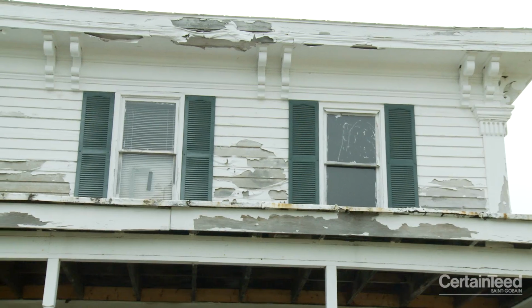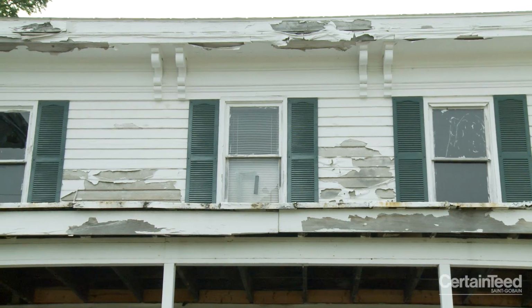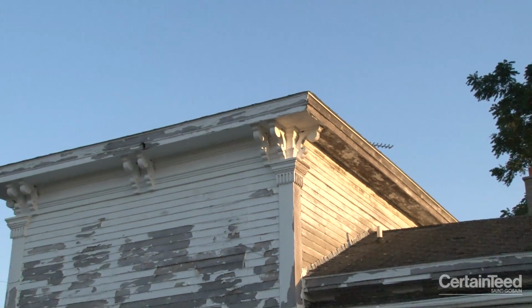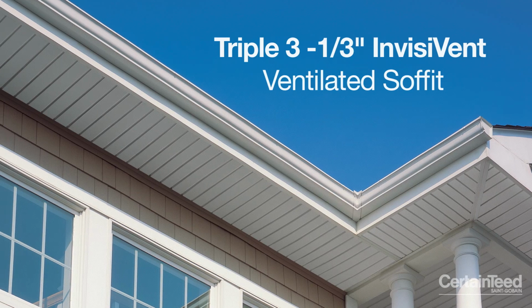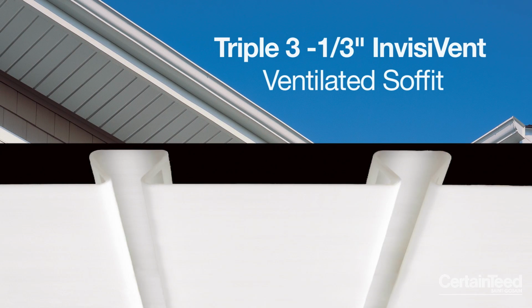It is. This house has the old style of soffit, which was basically just wood that was meant to overhang the house to keep the rain off of the house. But one of the things that we need the soffit to do now is vent, to allow the roof to breathe and give your house a much more comfortable feel and more energy efficiency. I don't know if you had a chance to look at CertainTeed's website, but they have a nice product called InvisiVent. Yeah, we saw that. That was one of the first things we noted, that there's this style of soffit out there that actually vents without looking like it has the venting option.